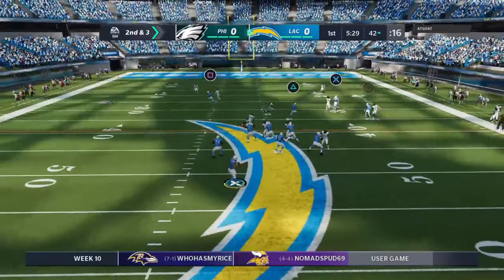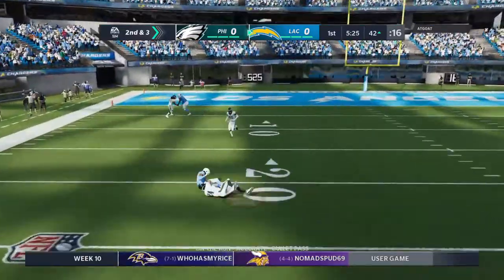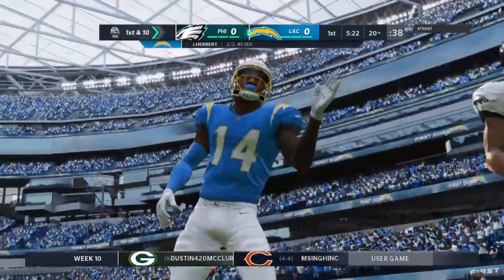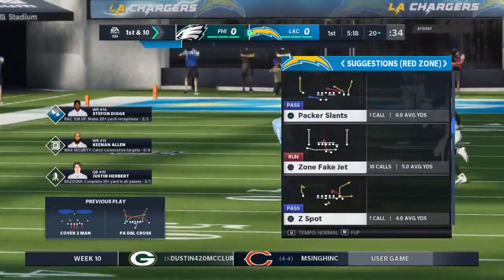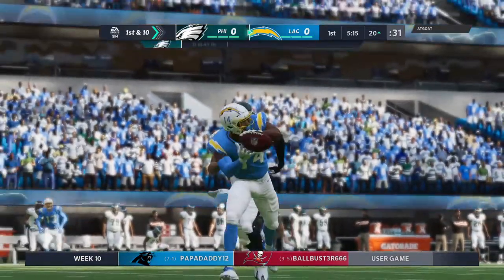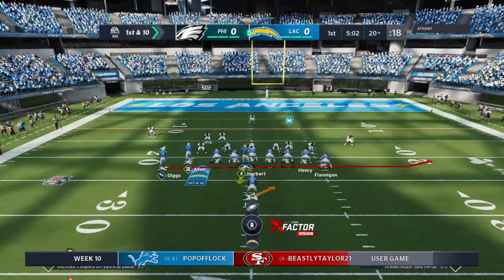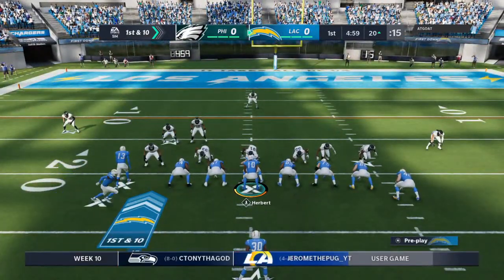They'll fake the handoff. Now Herbert steps away. Left side caught by Diggs. And he has another first down as they'll get the ball down to the Eagles' 20-yard line. 22 yards there, a first down. 20-yard line. Our game not even 2 minutes old, but a quick red zone opportunity. 1st and 10 right at the 20.